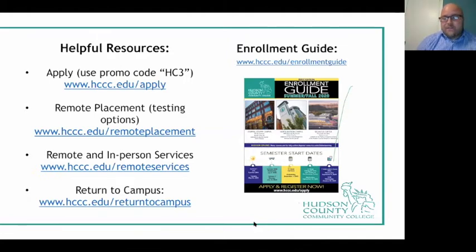One thing I definitely want to plug tonight is our enrollment guide. It has everything you need about enrollment. If you go to hccc.edu/enrollment guide, it will download a PDF version of our enrollment guide. I know it says summer fall on the screen, but it is updated to our spring 2021 term. Everything you need, payment deadlines, start dates, information about logging into your student portal, can be found in our enrollment guide. Next slide, please.